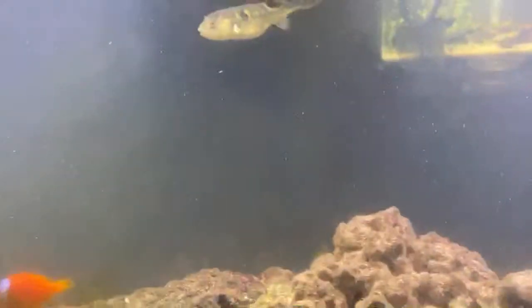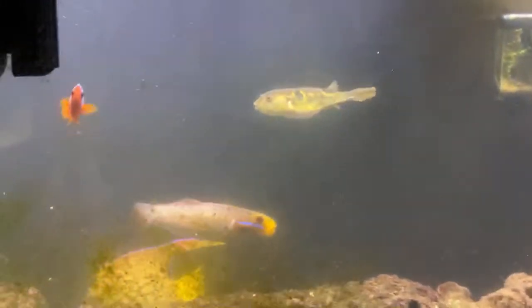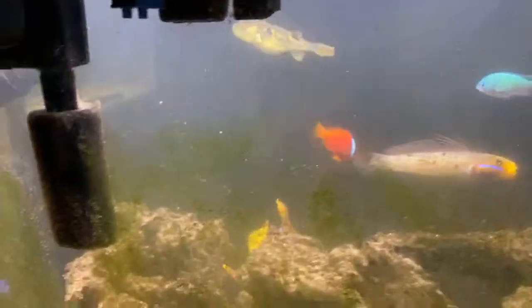That puffer, that fugu puffer, has never stopped eating since it got here. It can eat every fish in there under the table.